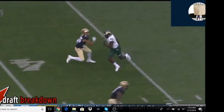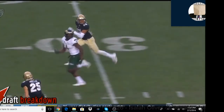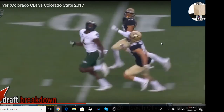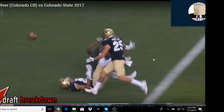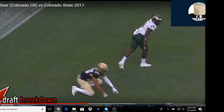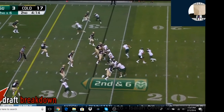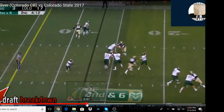Oh, we got a good look here. Okay, kind of got beat to the inside there, but he recovered. Yeah, exactly. He was in phase for most of the route, then Gallup ended up stretching him out, creating a little bit of separation vertically, but he recovered nicely at the end of that throw. There's patience. I like his rotation of the hips as well.